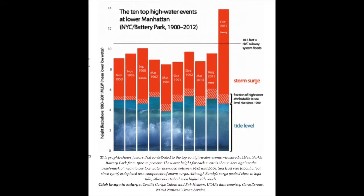This graph helps to demonstrate the importance of storm surge and flooding events. Shown here are the 10 most extreme high water events in Lower Manhattan from the year 1900 to 2012, ending with Hurricane Sandy. There are 3 factors that contribute to these high water conditions. These include tide level, sea level rise, and storm surge.